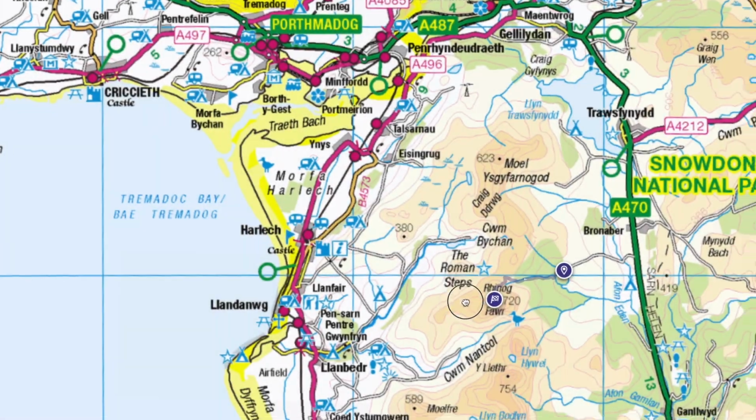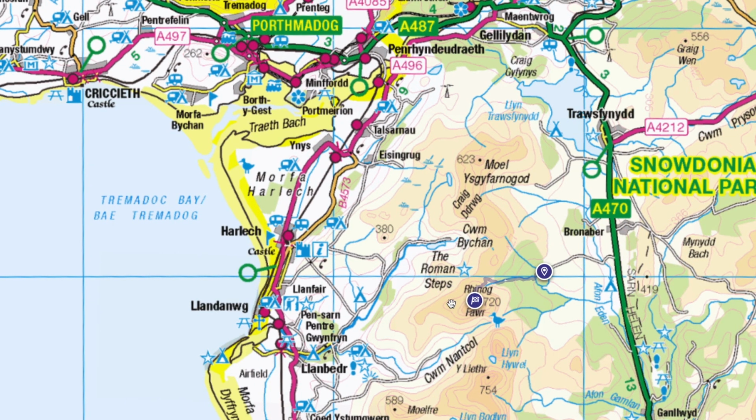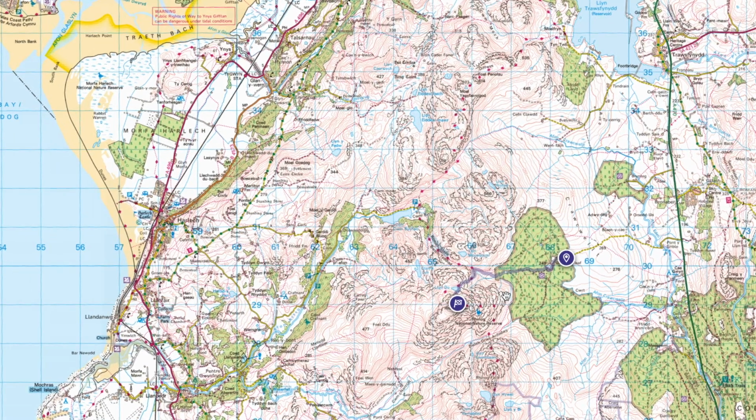Let me show you the route of Rhinog Fawr, the route that we did. We stayed at Portmaddock, about half an hour's drive away. What you can see from the top of Rhinog Fawr is a beautiful view out to the sea, to the west, and to the east. You can see something really amazing as well.